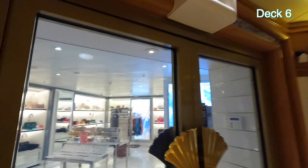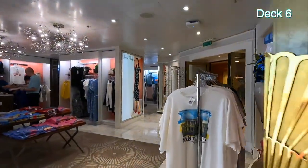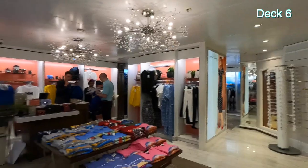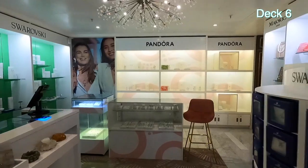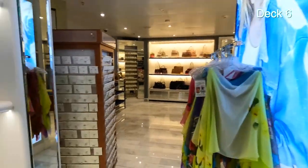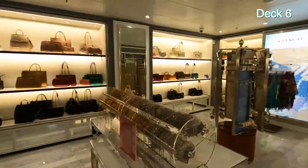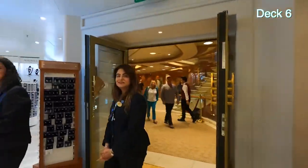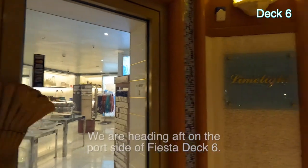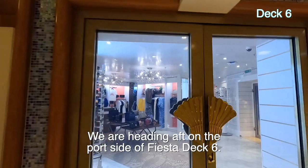This they call Limelight. In this shop, they sell purses, jewelry, and clothing. Got some glasses there. Got some jewelry, maybe not as high end as the other place. Scarves, little glass things or crystal things. And of course, purses. Hello, how are you? I'm fabulous. More of the same shop.